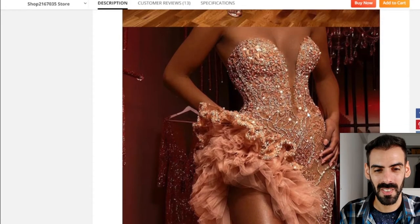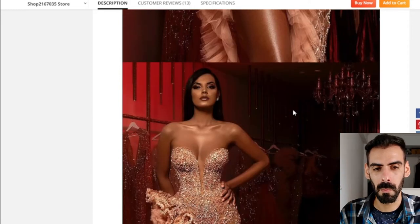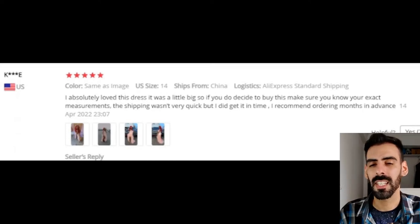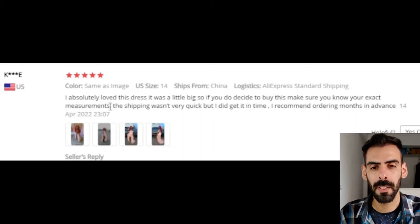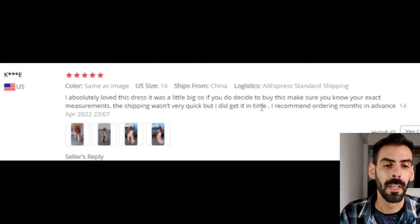Look at these images. Wow. I can't stop looking. Look at all the details, the crystals. I mean, the color. So perfect. Okay, so there is a feedback here with 5 stars and it says, I absolutely love this dress, it was a little big, so if you do decide to buy this, make sure you know your exact measurements. Okay, it's a nice tip. The shipping wasn't very quick, but I did get it in time. I recommend ordering months in advance.